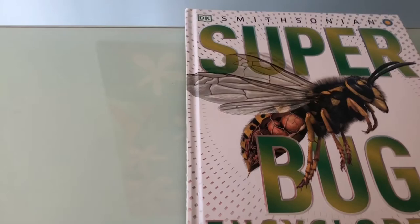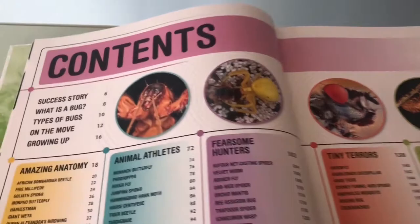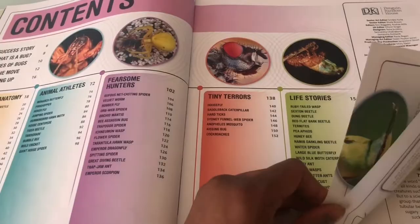Because wherever you're studying, whatever you're studying, you can pull out a page and they have a picture reference to it. Okay, the last one is Superbug. So there's an animal, a science, and Superbug. The reason I got this is because it goes really into great detail about bugs, and we like bugs. So it talks about the anatomy, what they do, who they eat.